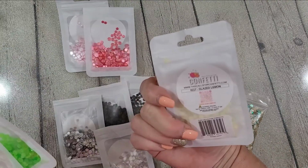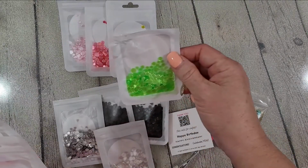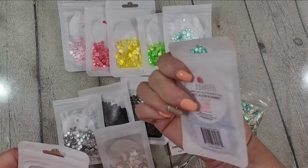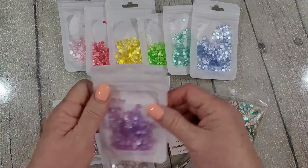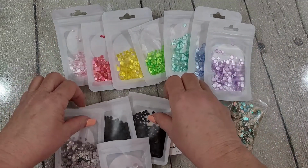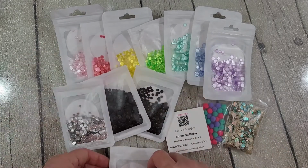And then we've got the Glazed Candy, Glazed Strawberry, Glazed Lemon, Glazed Lime, Glazed Raspberry, Glazed Blueberry, and Glazed Grape. Love, love, love them. Lots of fun mixes over there.